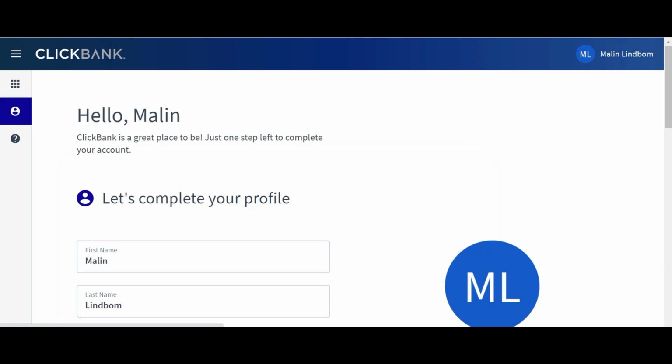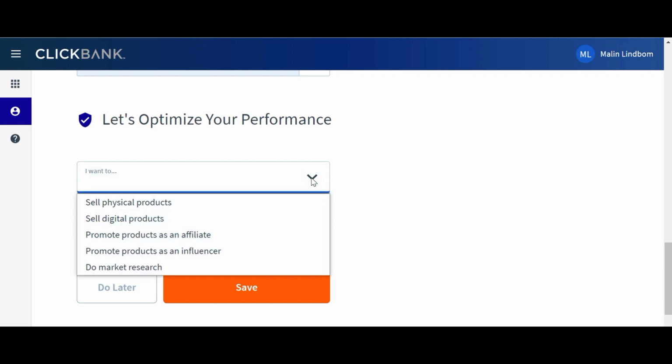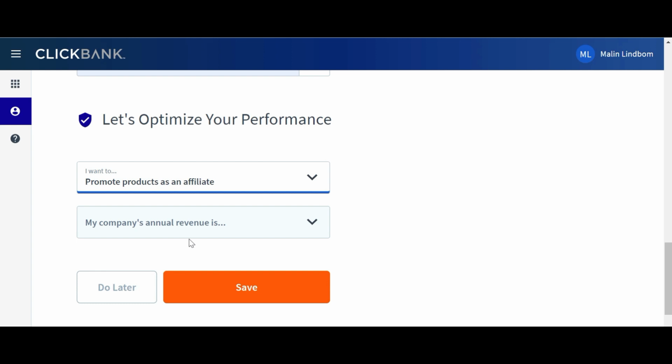Let's complete your profile. Some optimization information. What do you want to do on ClickBank? Do you want to be an affiliate promoting other products, or do you want to sell your products? Make a choice and then also state approximately how much your yearly income is.